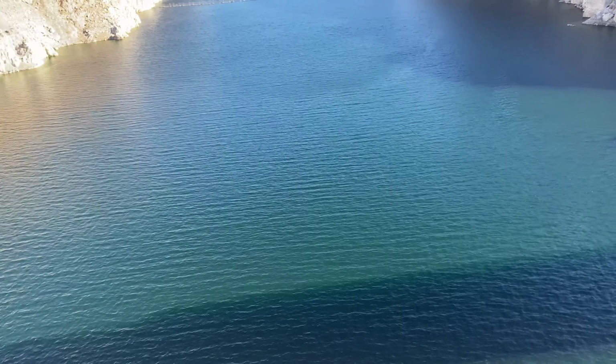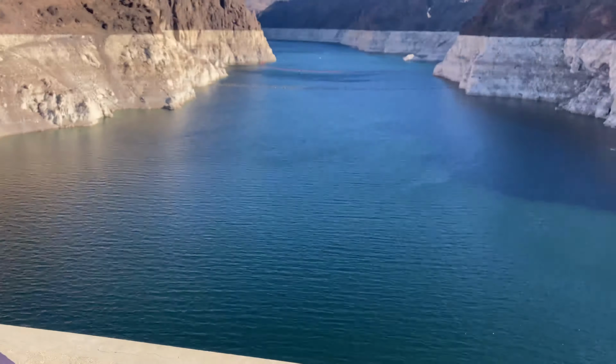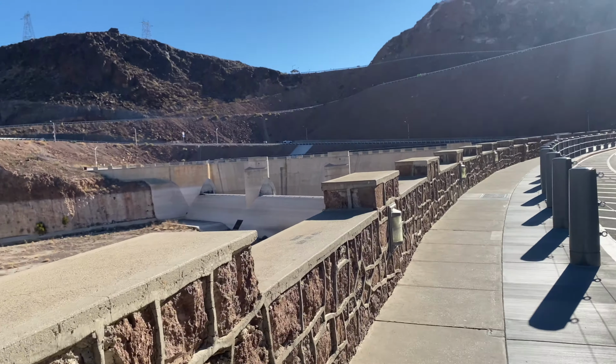There's your water. Look different over there. This is nice. If you're afraid of heights though, you might get a little cringe worthy, but it's real nice. I think we're on the Arizona side of the Hoover Dam.